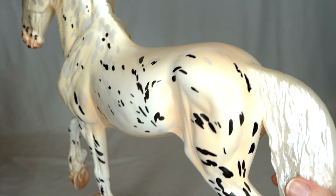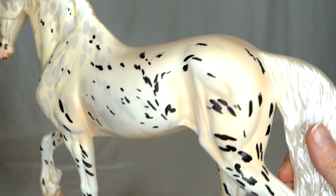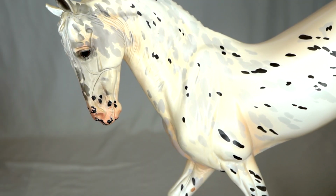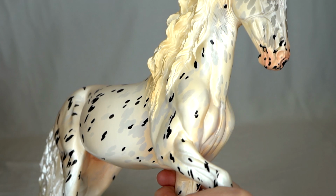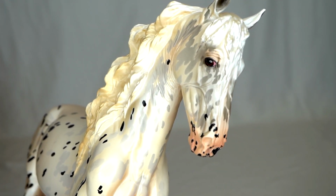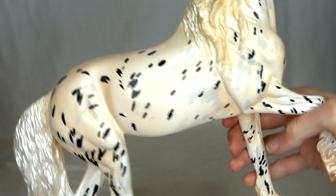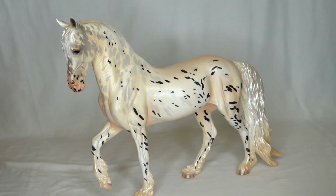I love that it's not a straight white. There's a lot of variation. It's kind of a creamy white with pinking going on. Of course, love all the little gray ghost spots on him. And his face, also amazing. Look at that beautiful pink nose with all those wonderful spots and beautiful eyes. I'm very excited to add him into my collection because he is just lovely.